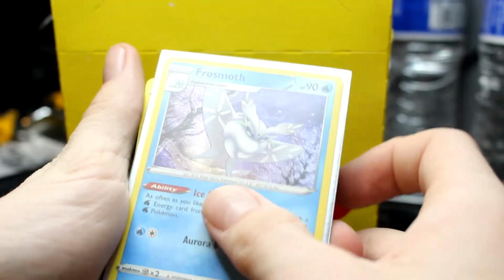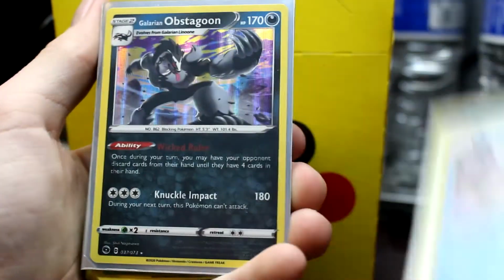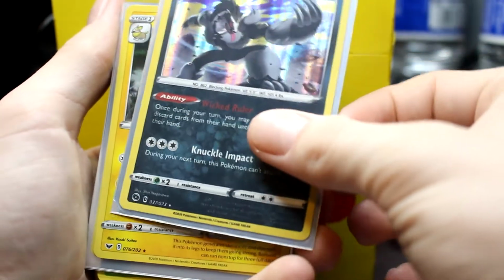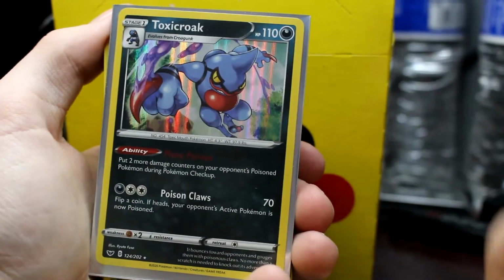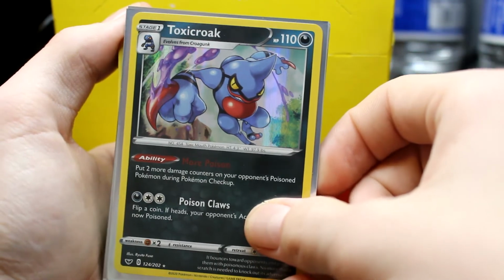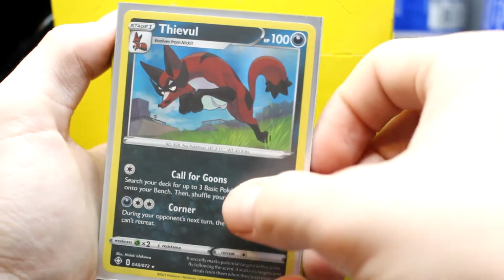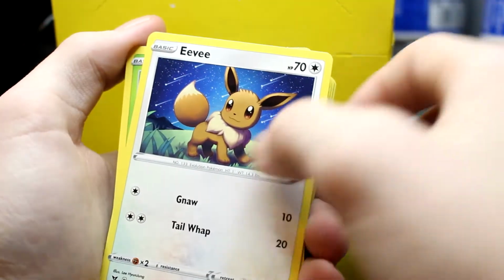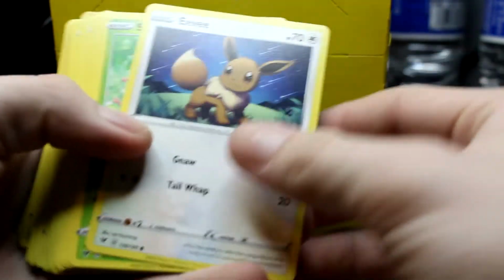So let's unpackage these and see what's first. Alright, so let's check out what we have. We have a Frosmoth. We have a Galarian Obstagoon. That is awesome. Look at that. Look at that holo. Boltund. Toxicroak. That's a cool frog. Look at that frog. Oh my gosh. Thwackey. Eevee. These are all new artworks. I haven't seen these before yet.